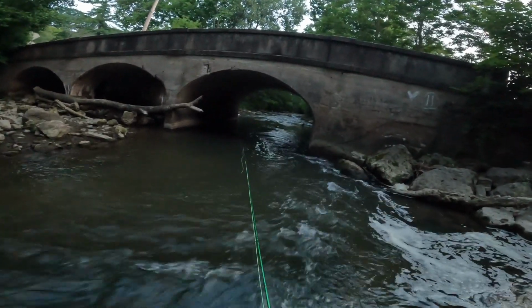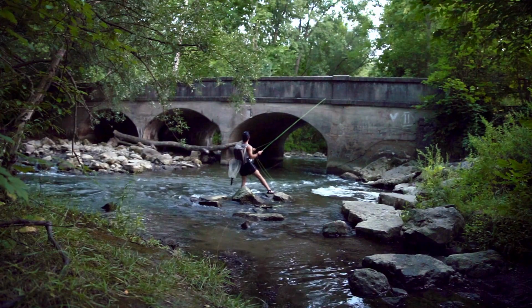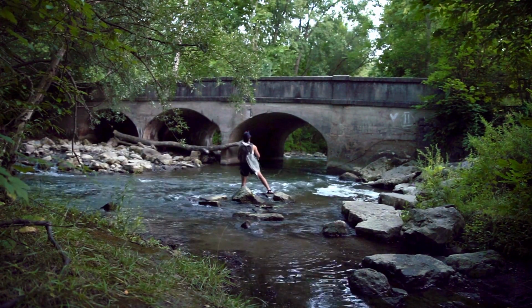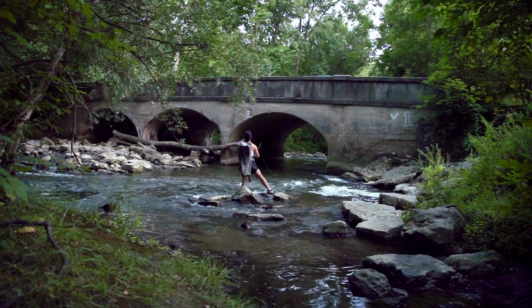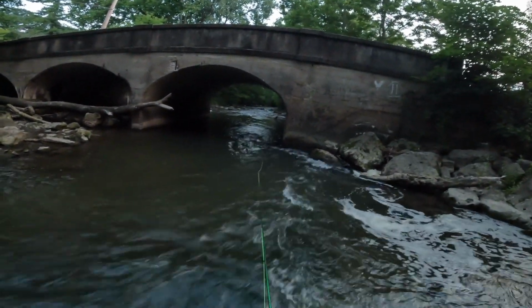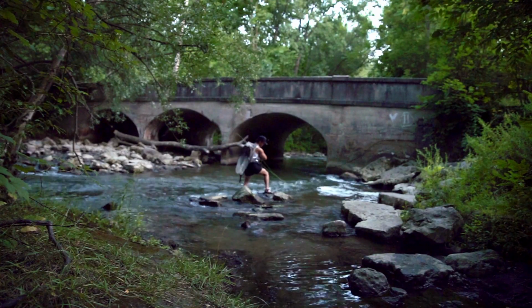There we go. Nice little roll cast. Does the trick. Get that line out and roll it in through there. Oh, it hit the bridge. Cast up there and use the water as our little spring system there. Strip nice and fast through there, see if we can't get something. Nothing. All right.